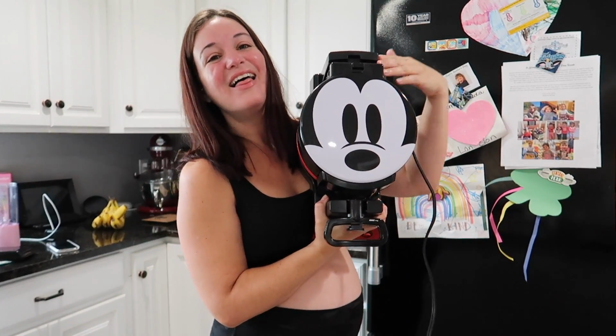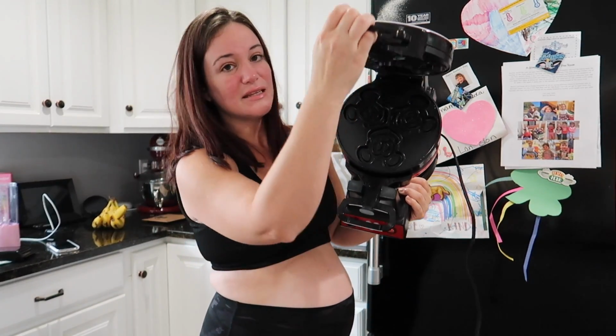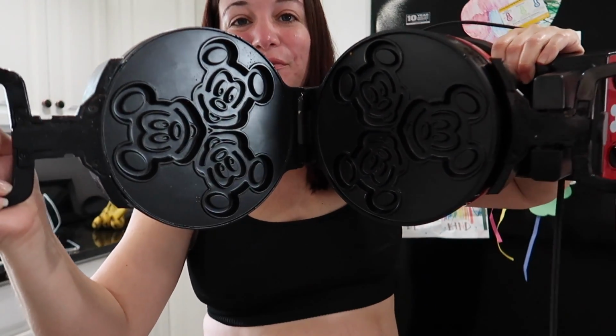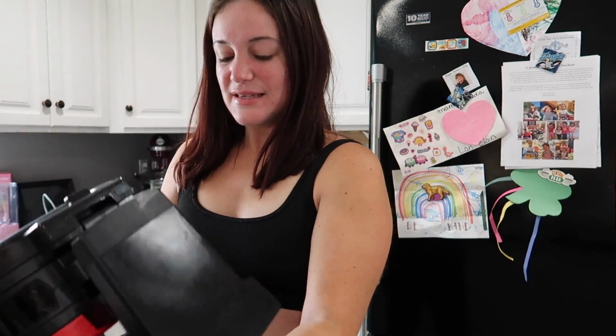I have the waffle maker of all waffle makers. This is the Mickey Mouse waffle maker and it makes the little mini waffles that you can get pretty much directly from the parks. They're like direct identicals. So I'm going to be using this this time around.